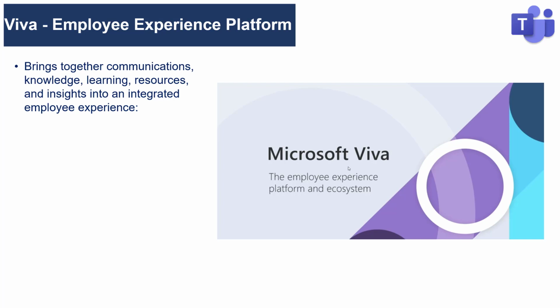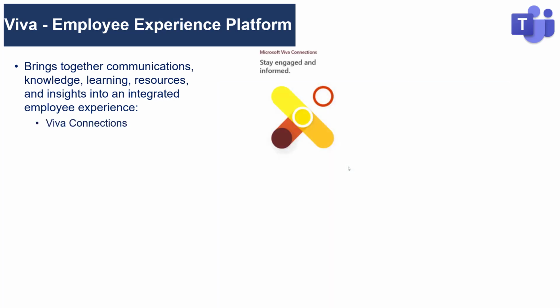Here's quite a big thing that's coming our way. This is Viva, the employee experience platform from Microsoft. Now, I wasn't aware of this on the day that it appeared. Malcolm Bullock brought it to my attention, but it's well worth a look. And it's going to bring together your communications, your knowledge, your learning, your resources, and bring them all into one place. So there's different parts to it.